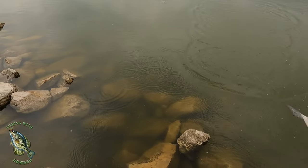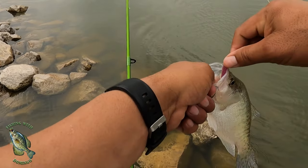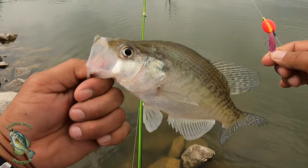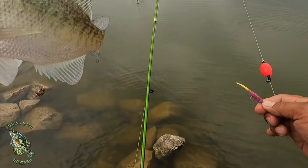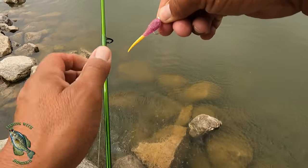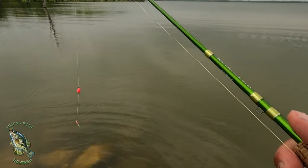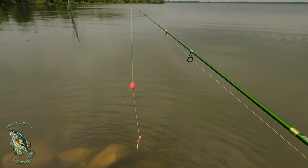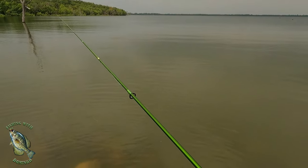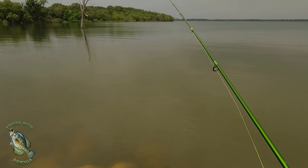Another keeper, crappie. There's another keeper. There we go. It's another keeper. Another slab. Let's let them go. It's your lucky day today. Maybe it's that purple and chartreuse tail.